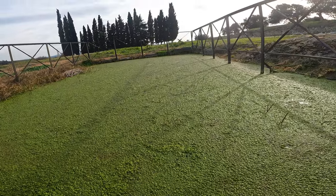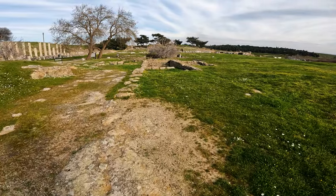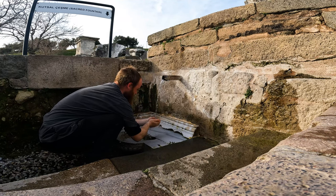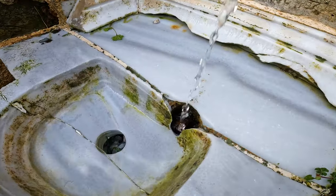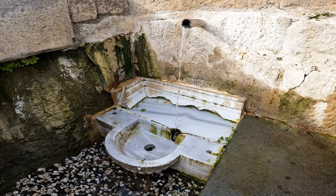Okay, I'm gonna have a look at what it looks like underneath the surface of this. Pretty cool. It's like a whole nother world under there. Sacred fountain. Fresh. This fountain's been going so long it's fully eroded this marble basin. Impressive. And that water tastes so good.